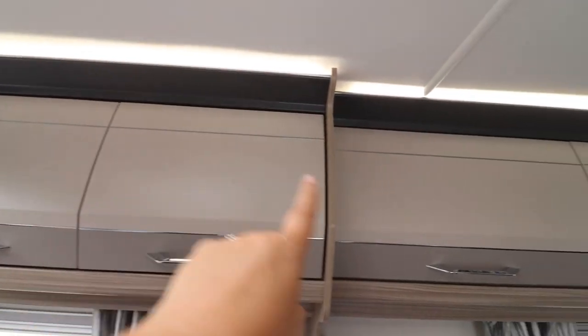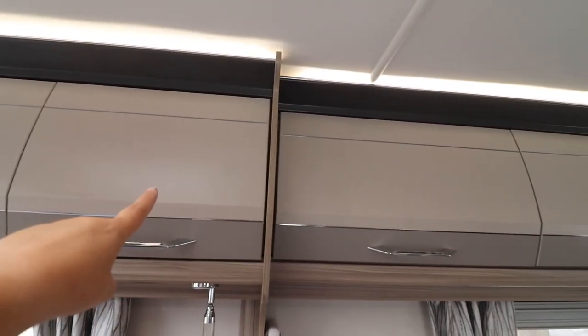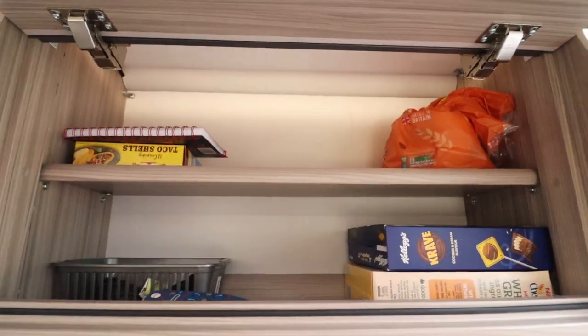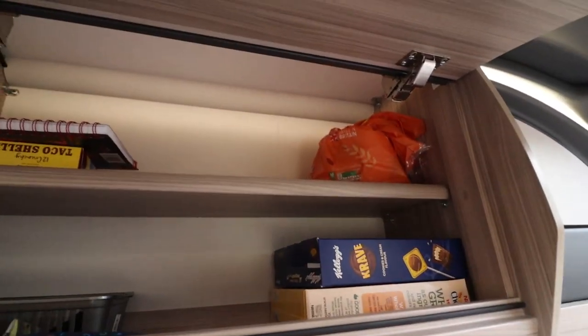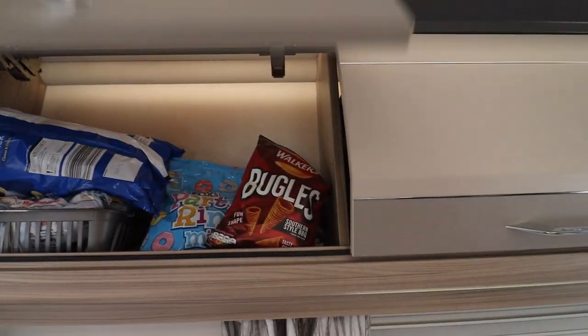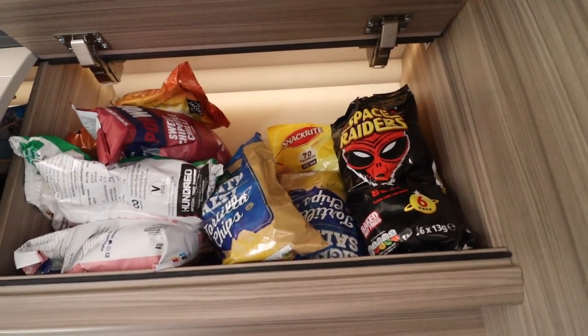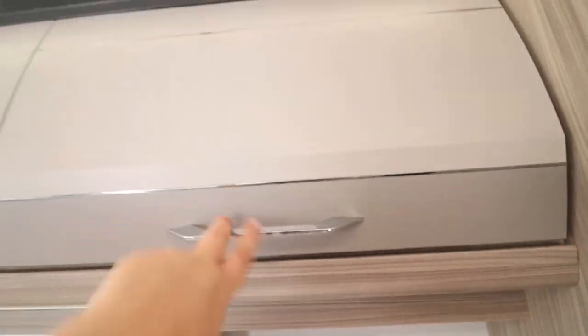Yeah. And then these rest all the way down here. This one's taken up with breads. All the way around here, I think there's cereals in this one and a few random little bits. There's also bread up there as well. And then there's just snacks. Snacks and crisps in those three.